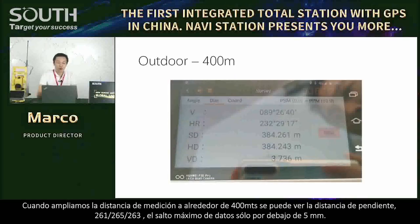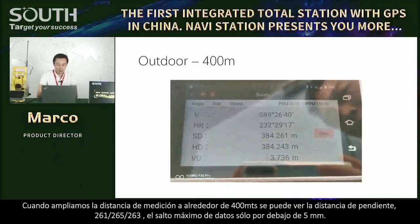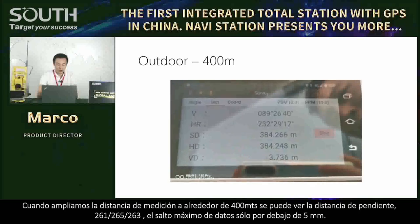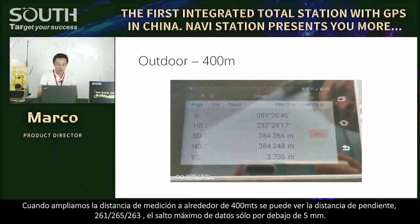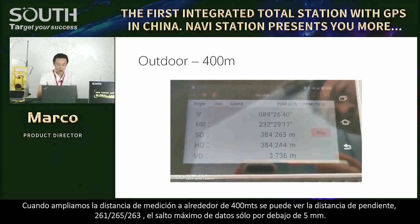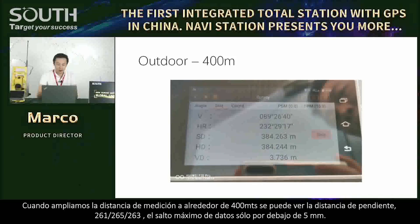And when we enlarge the measurement distance to around 400 meters, you can see the slope distance 261, 265, 263. So the maximum data jump is only under 5 millimeters.